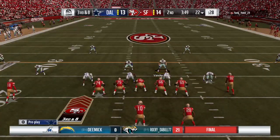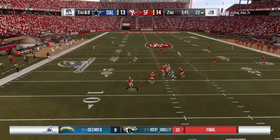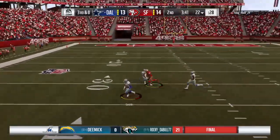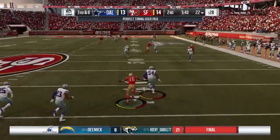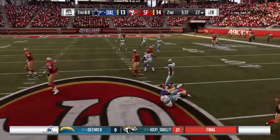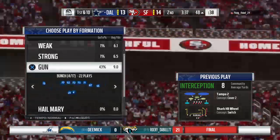Clock running, third down. A shotgun snap for Garoppolo. Being chased out left. Now he's going to let it go. Looking for Garcon, and it's intercepted. Picked off by the linebacker, Jalen Smith. And he'll take it across midfield and down to the 48-yard line.